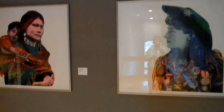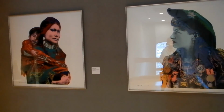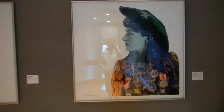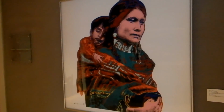In addition to a lot of the local artists here, there are 2 Andy Warhol silkscreen prints. They're 48 out of 50. I kind of like the cowgirl here. Reminds me of when I used to go riding all the time. That's called Cowgirl, and this one is called Mother and Child.